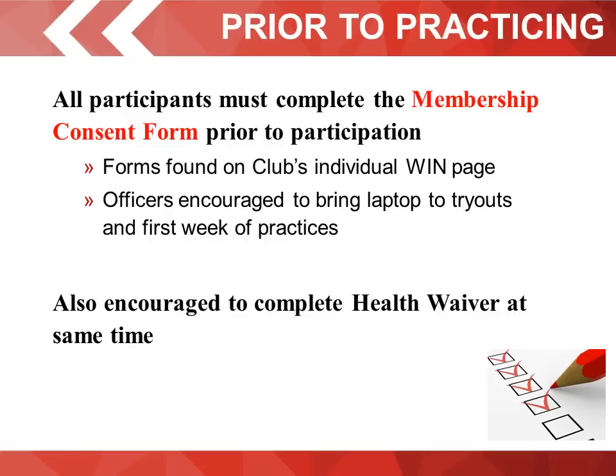All participants must complete the membership consent form prior to participation. This form can be found on your club's individual WIN page under the Forms tab. Officers are encouraged to bring laptops to tryouts in the first week of practices to ensure that all members get the required forms filled out prior to the season. We also encourage you to complete your health waivers at the same time, as these are required.